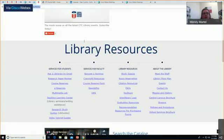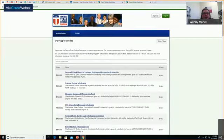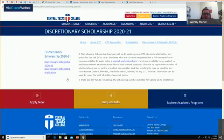So if you go over to the foundation page, go to the scholarship. The discretionary is at the very bottom, it says discretionary. It's a little off topic here, but there's also something on that same area.